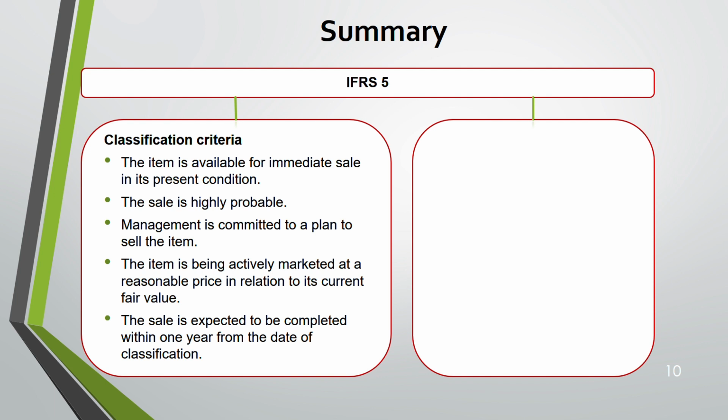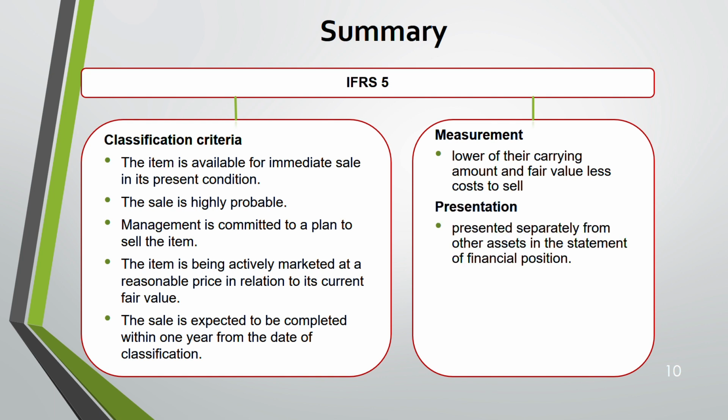One, if the event is outside the entity's control, you still can classify it as held for sale even if it's not within 1 year. Second, what is the second condition? Can you recall the exception? You can go back and recall, okay? That's up to you. Now, measurement. Lower of the carrying amount and the fair value less cost to sell. Presentation: separately in the statement of financial position, after current assets.